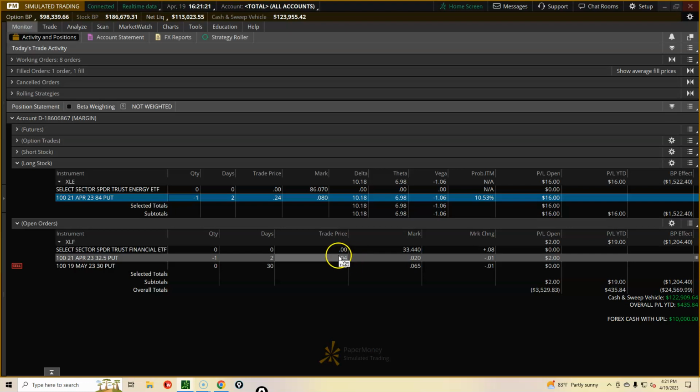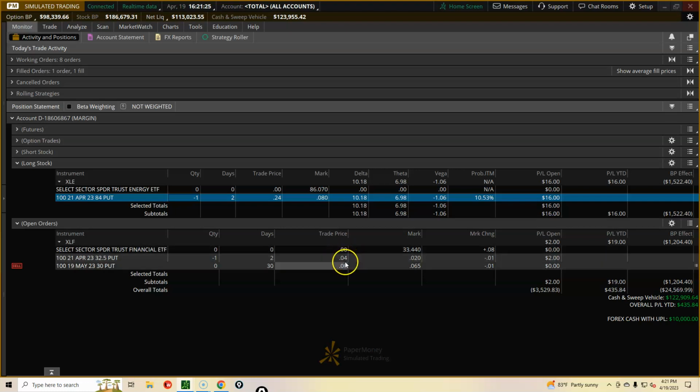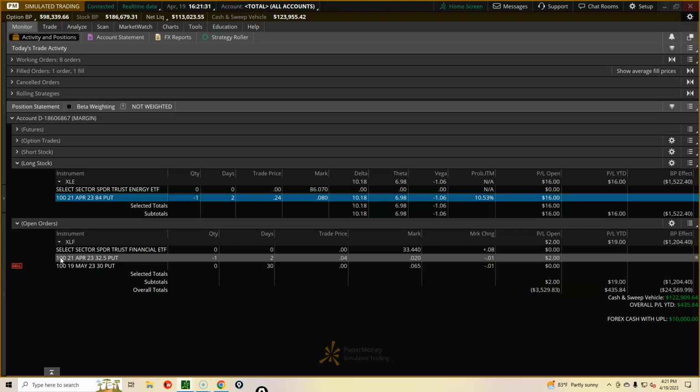We brought in a small amount of money here, $4. Why is it $4? It looks like 4 pennies, right? Well, it's $4 times 100 shares. When you're dealing with option contracts in the stock market, at least in the United States, you're dealing with increments of 100 shares.